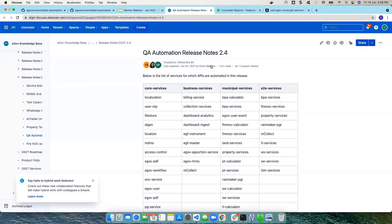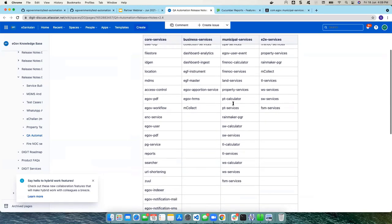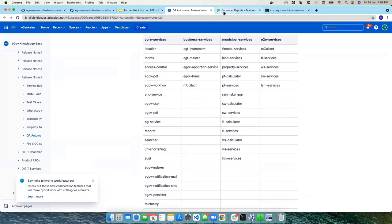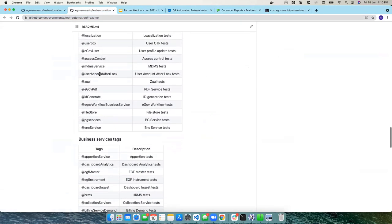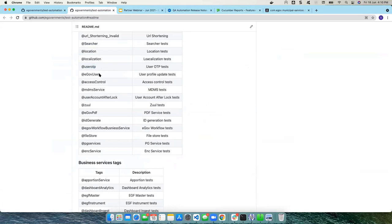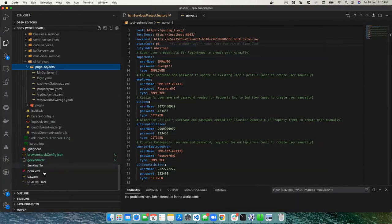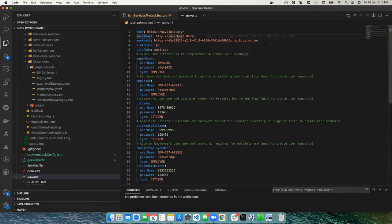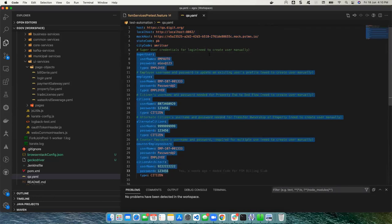If you have gone through the release notes, we have come up with various kinds of services automation, like billing service, collection service, and all these things. To run specific services, we have this documentation in which we have mentioned the tags. So to run any of the services, we just need to know the tag required for that and a config file, which consists of various credentials. If you can see over here, it's QA.yaml, so it consists of host, local host and mock host, which are basically used for Kafka-based services, state code, city code. Just these things are required to be configured, along with the username and password, to run this script across various partners and implementations.